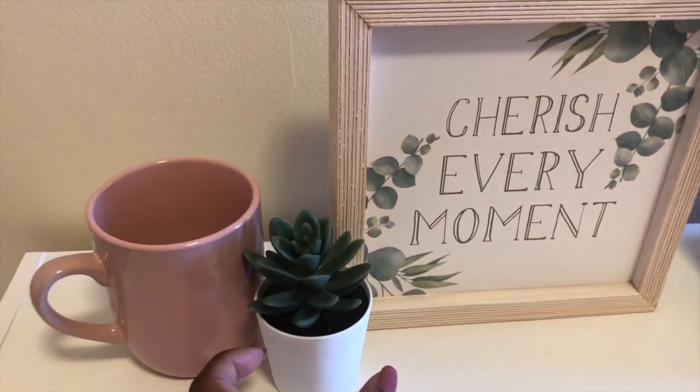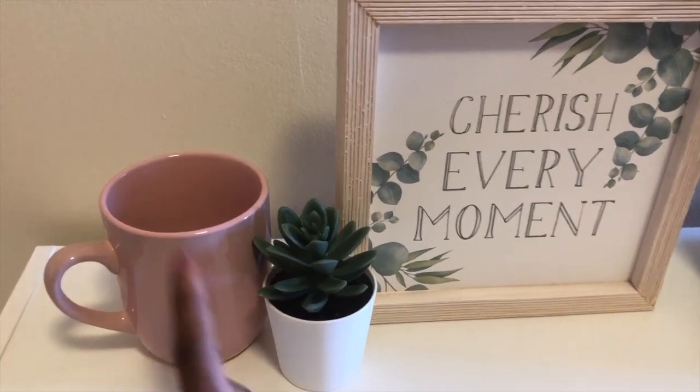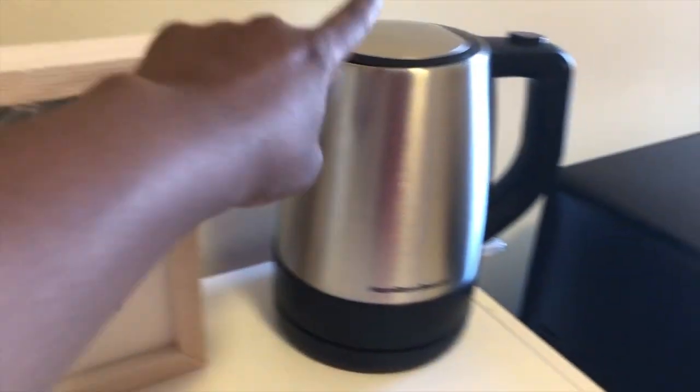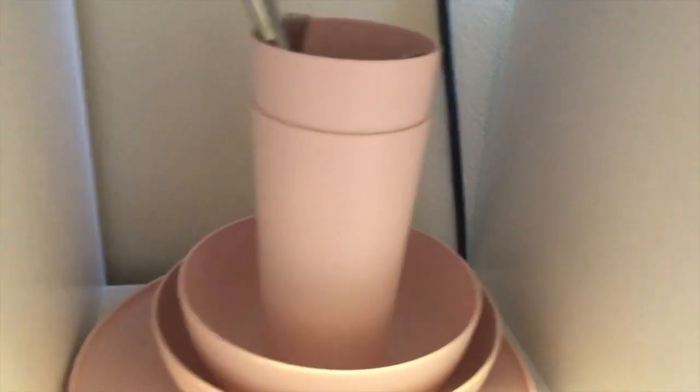I have this little plant. I got it from IKEA, it's fake. I have this coffee mug and I have a kettle, which I use to make tea. Here I have cups, bowls, and plates and my cutlery.